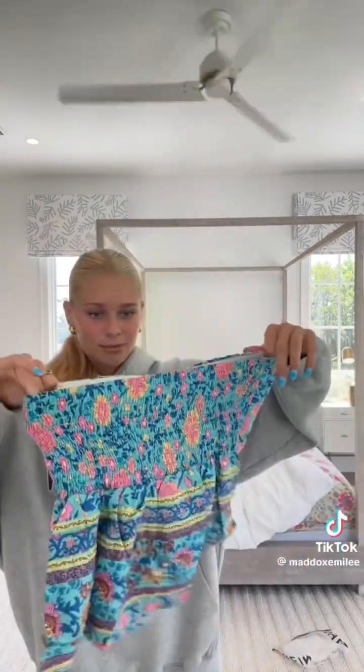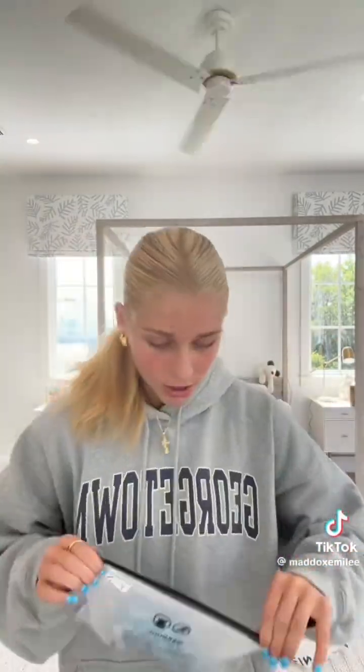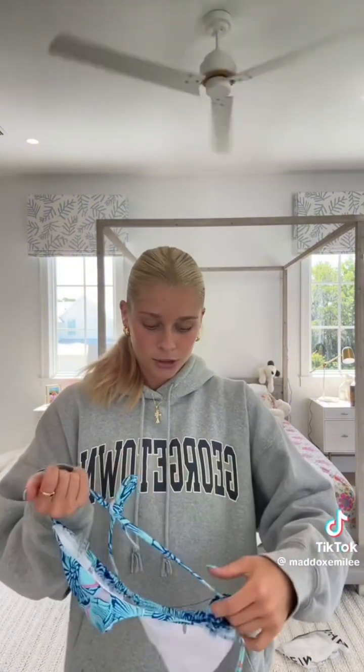Okay, and then next I have high hopes for this one. Okay, it's another strapless, oh wait, no, that's the back. Kind of like a strapless top with a little bow in the middle, and it flares out. And I really like how it has the little things that help it stay up. Okay, and next we have a little bathing suit, which is so cute. Little string tie bottoms. And then the top is also the tie, the halter top.